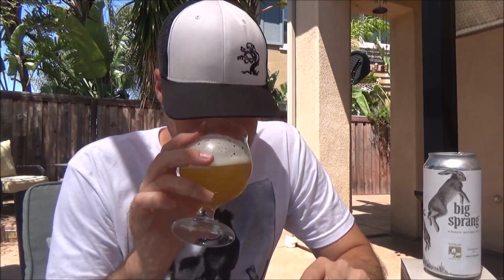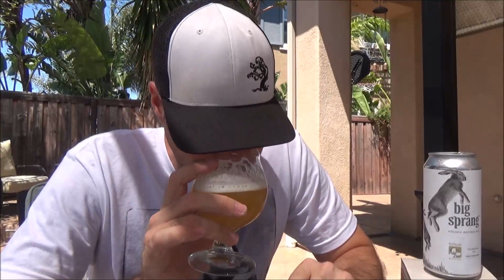This is very fruity though. I don't want to say peppery, I think peppery is the wrong word, but it's got that kind of spicy thing. It smells awesome though. It's super grapey from the Nelson hops. There's another hop, I can't remember what it is. I looked it up beforehand, I can't think of the name of it.